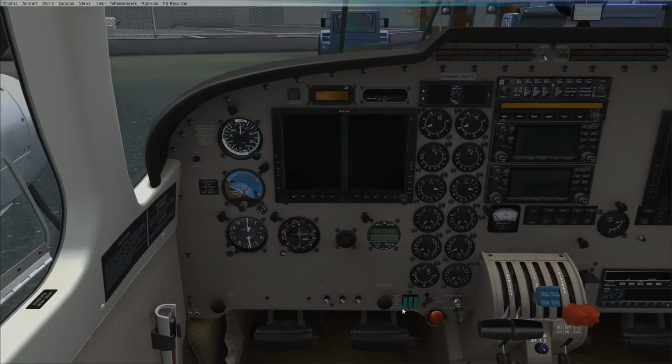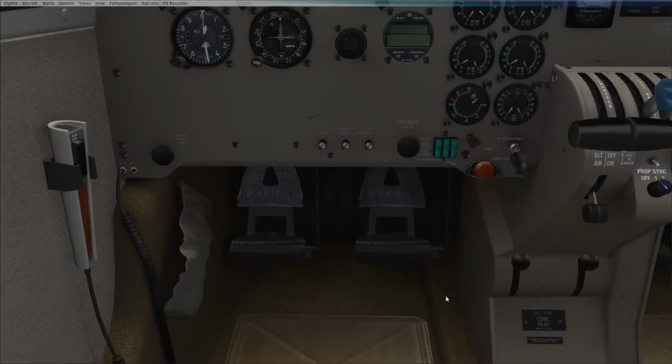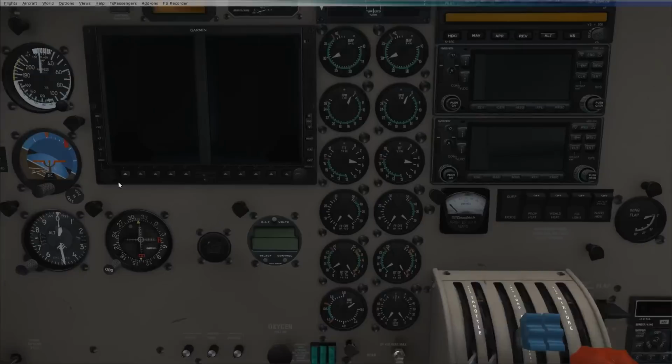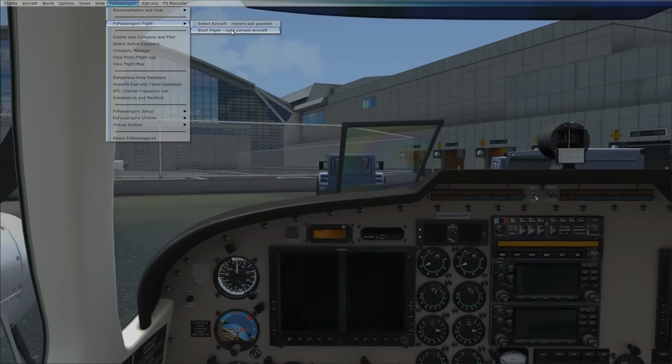Where's my parking brake? I can't remember which one it is. So that's oxygen, right? Can't be the parking brake. I could just use control period, but I want to find which is the parking brake. There, it's that one. No wonder. Alright, now we can go over to FsPassengers.